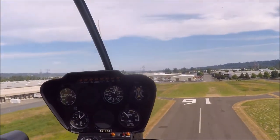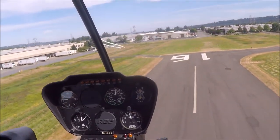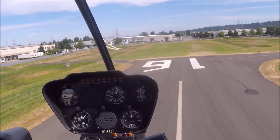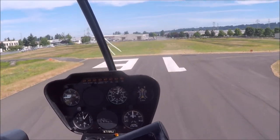3, 2, 1, aft cyclic, lower collective, right pedal. And then we forward, raise. Back in. Yep. Because you don't want the helicopter to slip back. If you wait too long, it'll start slipping back and it'll start to settle. And then we just ride this all the way down.